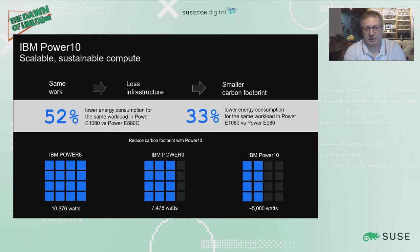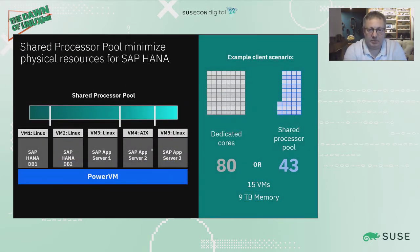Every single project that we have seen in the last 2 years has sustainability as an objective or a key objective, which is why this attribute of the platform is so important. However, this is not the only secret sauce of the platform. By far, the most important aspect when it comes to cost optimization and sustainability is the ability to use a shared processor pool, even for mission-critical production workloads such as SAP HANA and S/4HANA and many others.